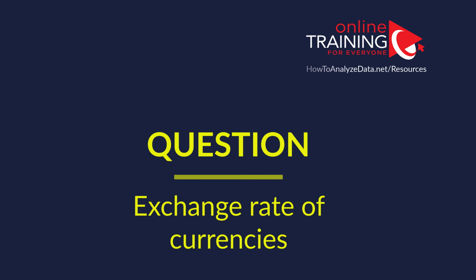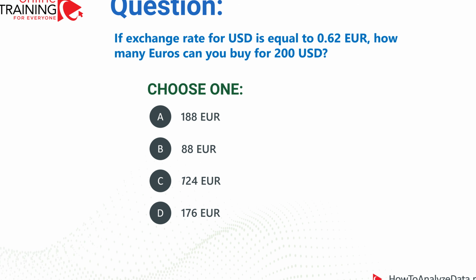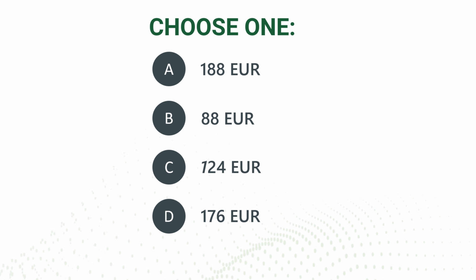Let's look at the question you might get as part of interviewing with financial organizations. If the exchange rate for US dollars is an equivalent of 0.62 euros, how many euros can you buy for $200? And there are four choices: 188 euros, 88 euros, 124 euros, and 176 euros. Which one do you think is right?